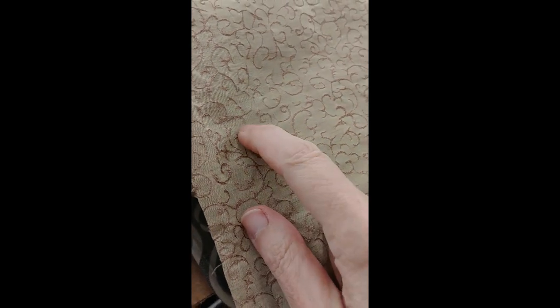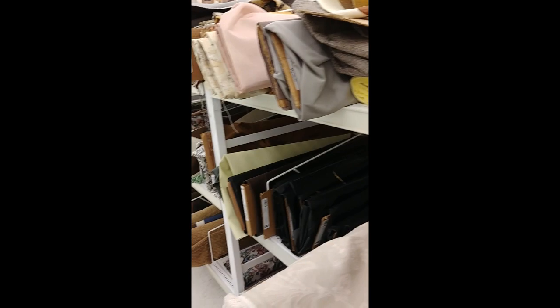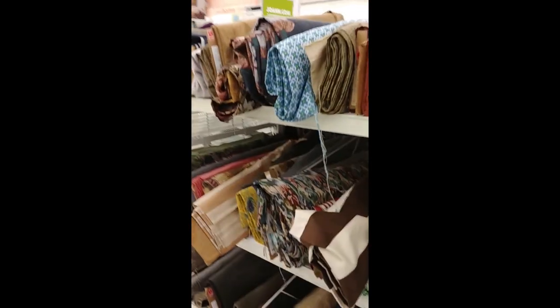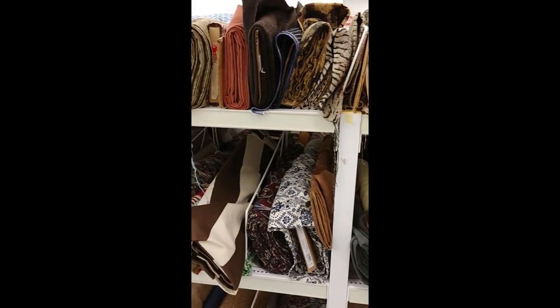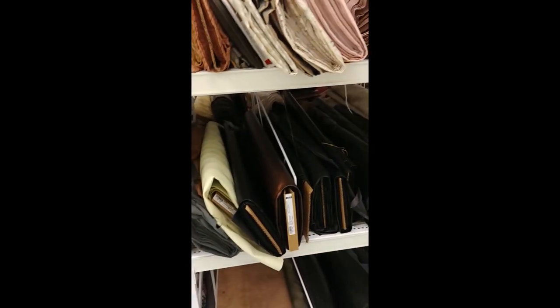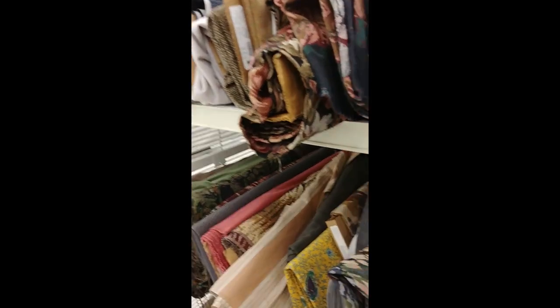Oh, isn't that pretty? See how it's got this kind of raised flourish? That's kind of a pretty fabric. I don't know what I'd do with it. It's just kind of neat looking. All right, guys. And it's 50% off whatever the red tag is. It's another 50% off. So this is tempting. This is tempting to find something I can use.